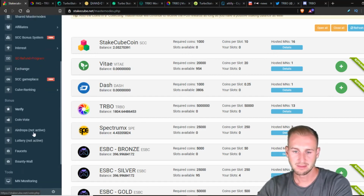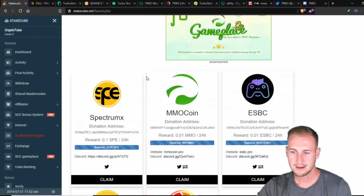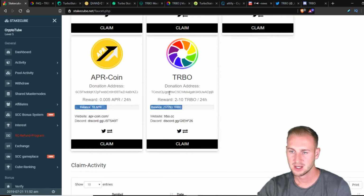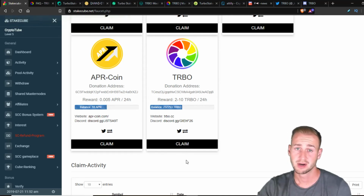And then if you come further down, we have Faucets. There's Faucets for quite a few coins on here, but you will see Turbo is down here. You can claim it once every 24 hours. Click claim. And then you'll see successfully claimed 10 Turbo coins. So I just got 10 Turbo coins for just coming across, logging in, and clicking that claim button. So you get 10 every day just for doing that.